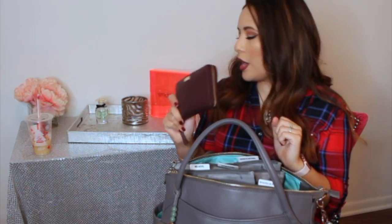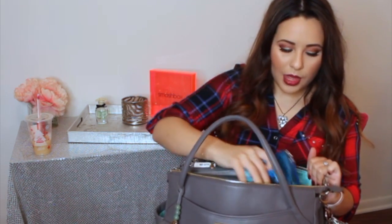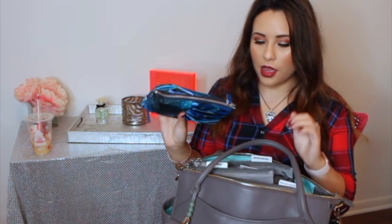Also in the side pocket here, I have just a full-size zipper wallet. This is my Kate Spade wallet that I got when I was with my sister shopping. So a full-size wallet also fits in here. And then in here, this is just a little Sonia Kashuk bag. You would think all my mommy things would fit here, but they don't. So this is just my half tech bag.